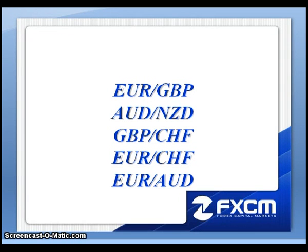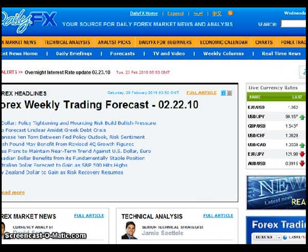So here are the 5 pairs that I will be discussing this evening: the Euro Pound, the Aussie Kiwi, the Pound Swiss, the Euro Swiss, as well as the Euro Aussie. I also wanted to mention that I will be covering the German GDP release at 1:45 a.m.